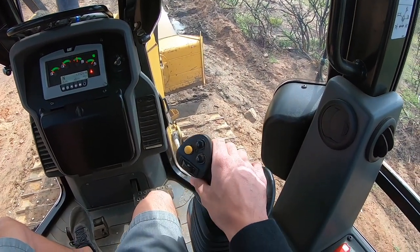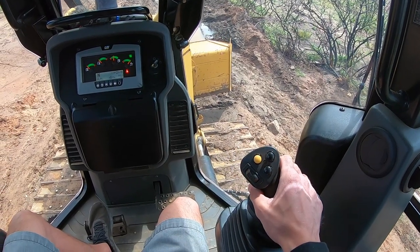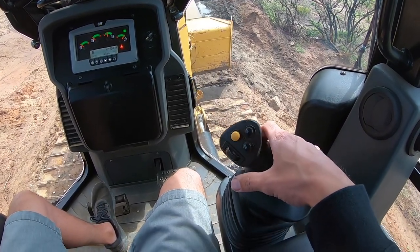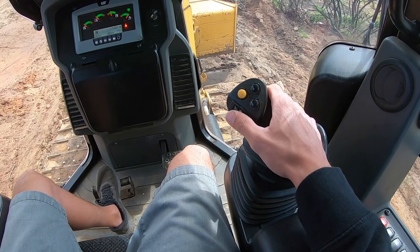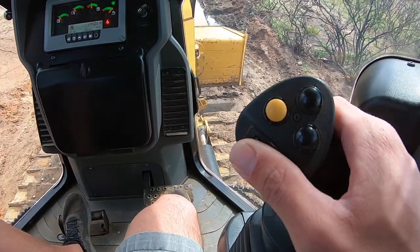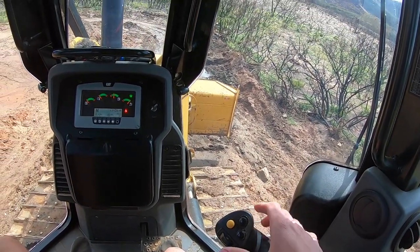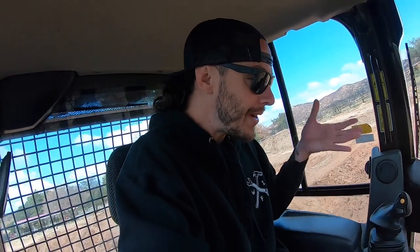I think we can go side to side. Whoa, look at that. Look at that. Yeah! Back down, back up. All right. Oh, and we can go side to side that way with our little wheel right there. I don't know what these buttons do, so we're not gonna touch those. All right, we're gonna raise our blade up here. I'm assuming there's no brake.